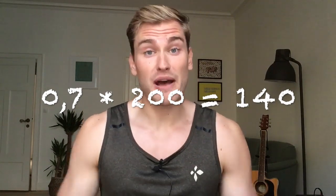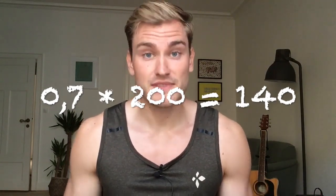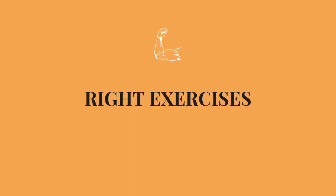If you bench 200 pounds, for example, 1 time and then you're completely dead, you want to aim for about 70 or 80% of that weight in your sets. So that would be about 140 pounds that you would do sets with. Never go lower than 70% of your 1 repetition maximum.